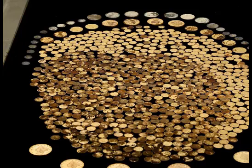The Great Kentucky Hoard, more than 700 gold coins dating to the Civil War era, was found in a Kentucky field. The exact location has not been made public.